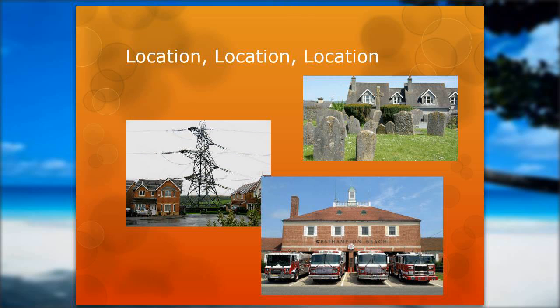Boy, is location important in Feng Shui. And all three of these are just some of the examples that you want to steer away from for your client. You certainly, and they certainly, do not want to be looking at something like a cemetery. But actually, you really don't even want to be close to things like funeral homes or even churches. Right on top of a church is not the best thing to do.